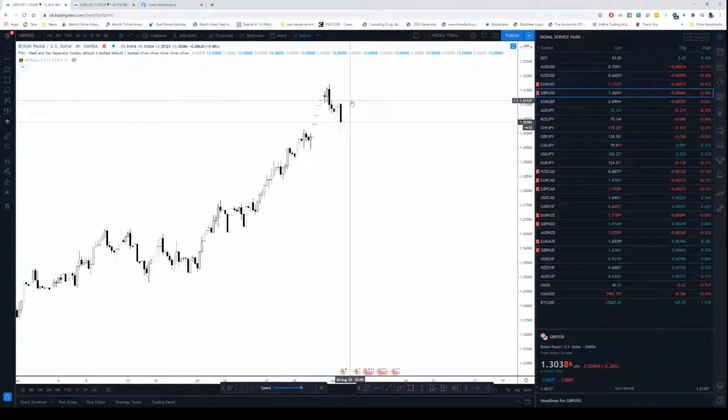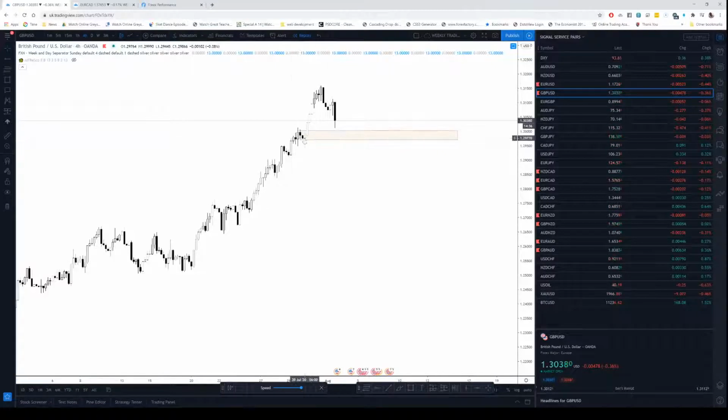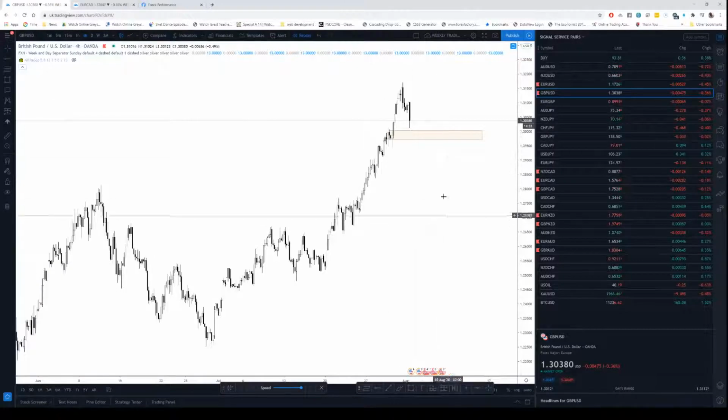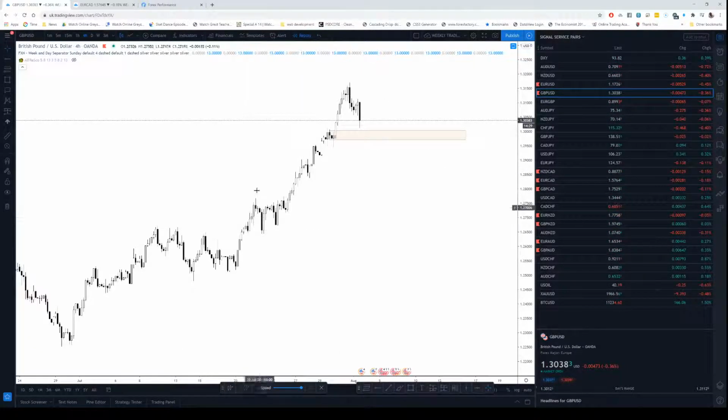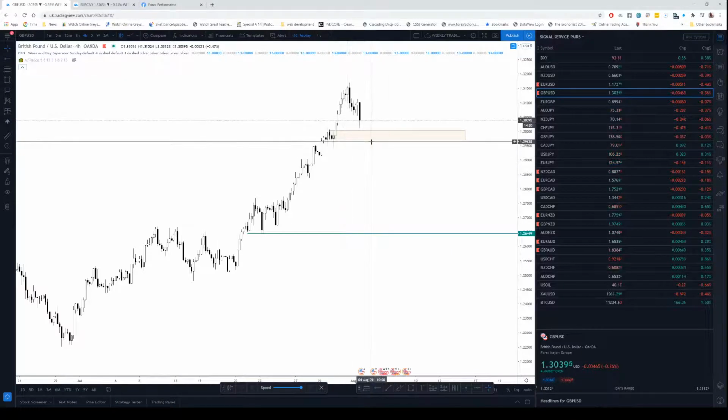So I don't see this going down more for now until maybe we take out this low. Then I think the pound should drop a little bit more, but I'll wait until it confirms. I want to see us trade below these 2 down candles, and then I'll be in for maybe a trade to take out these lows in here. So let's see if we will get the close below this low.